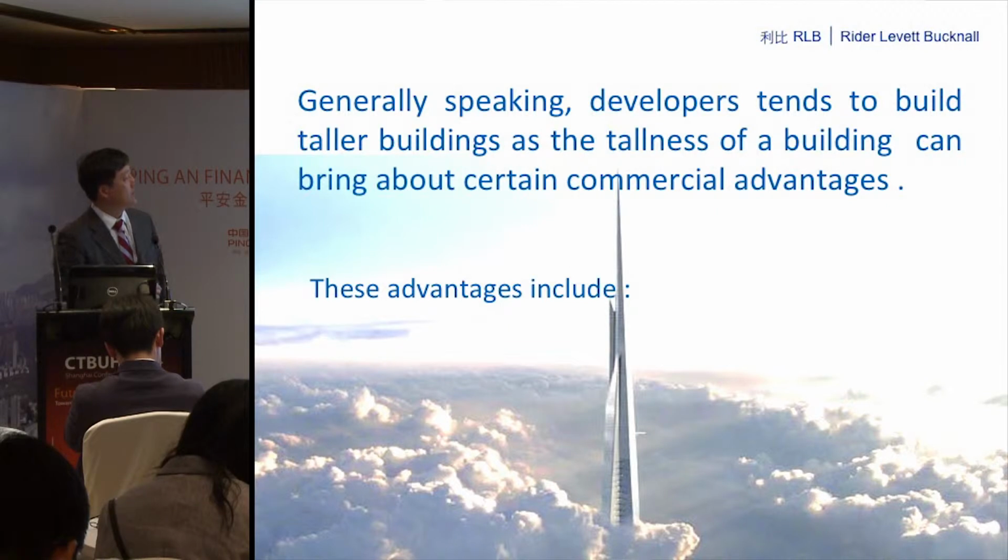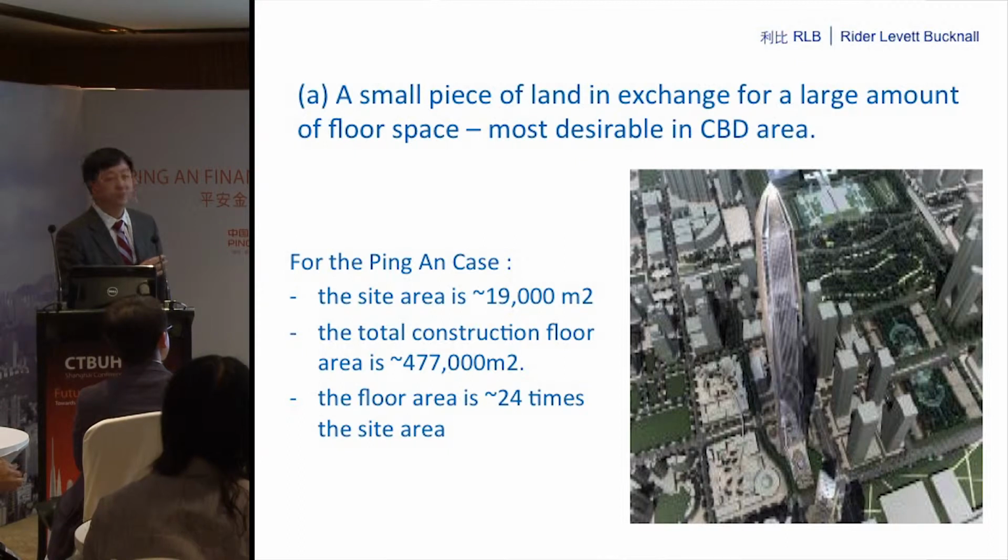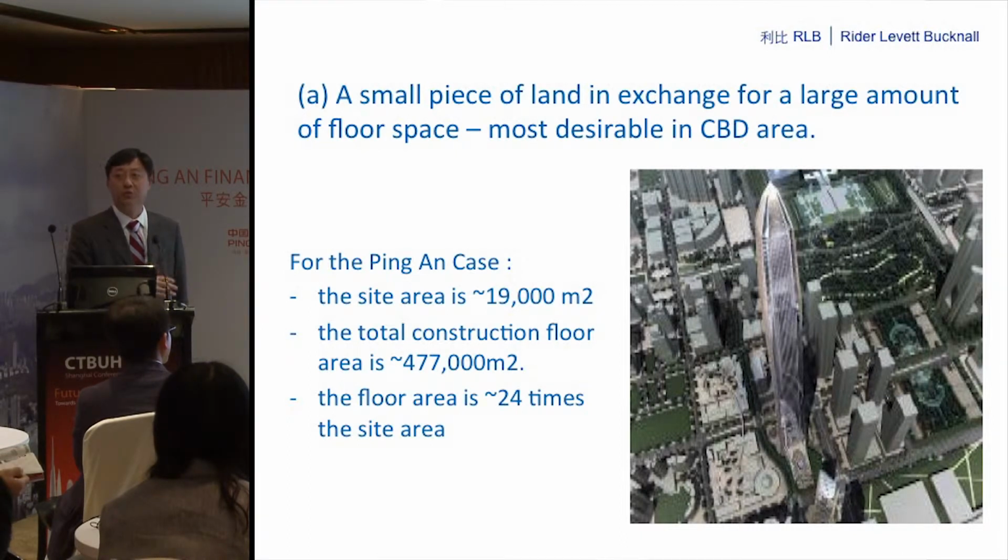But generally speaking, developers tend to build taller buildings, as the tallness of a building can bring about certain commercial advantages. You can buy only a relatively small piece of land, and then you can have a large amount of floor space available, most exciting in the CBD area.